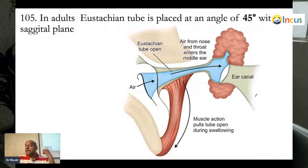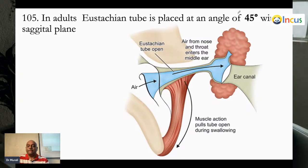Right, doctor? Similarly, for the external canal also, you should know which part is bony, which part is cartilaginous. Sinus, what is it? Fissures of Santorini, all those things we discussed in the first 75 points, right? So don't worry, the first 75 points video is there on YouTube. Now in adults, what is the angle at which this Eustachian tube lies? It is 45 degrees with the sagittal plane.